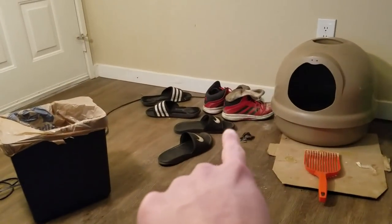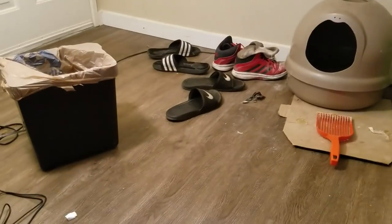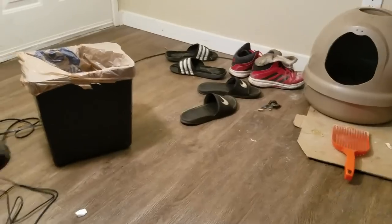Red shoes, the Adidas ones, are the most comfortable shoes on the planet. So those are my work shoes. They're all completely screwed up. And then I got just my Nike slides.